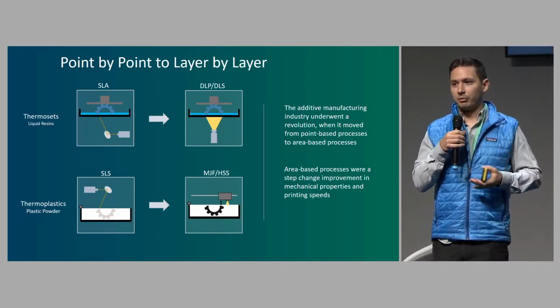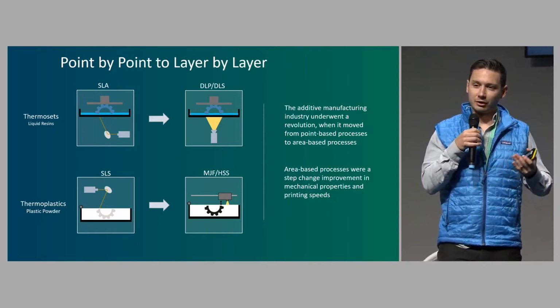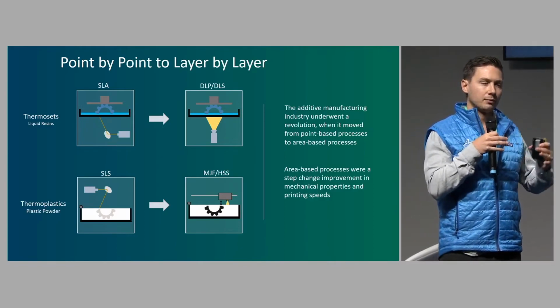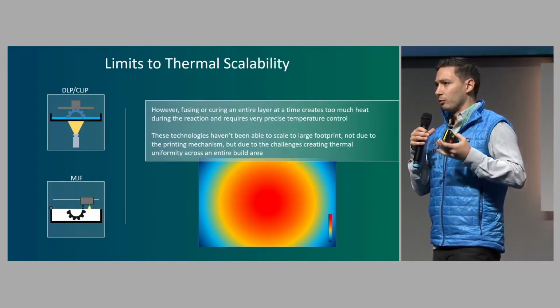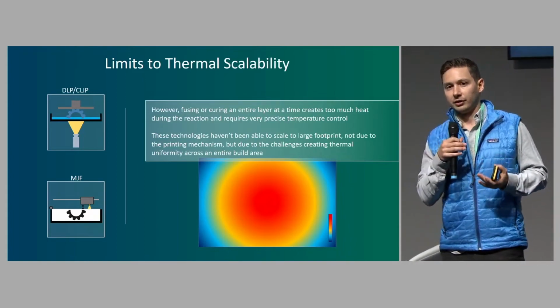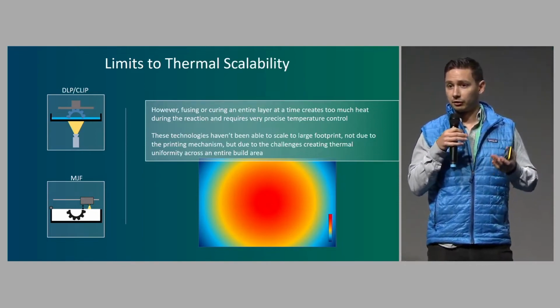The reason to go from point-based to area-based is higher throughput, but also consistency of mechanical properties throughout a layer, as you get better fusing and entanglement within that single layer. But you start to run into physics. You're printing so fast, you're just dumping energy into the system continuously. And that starts to become the limiter of your throughput.